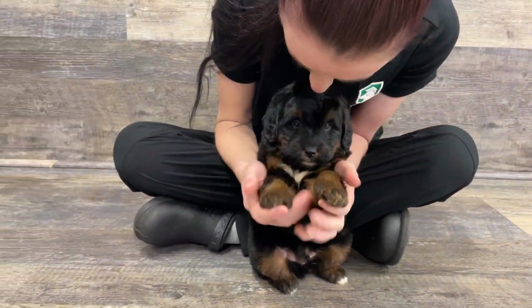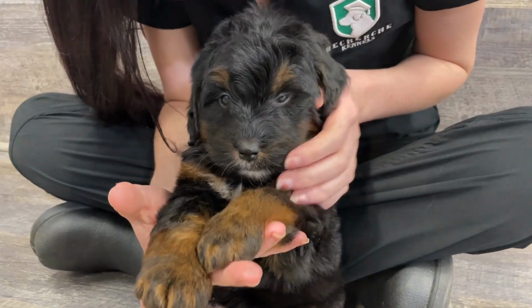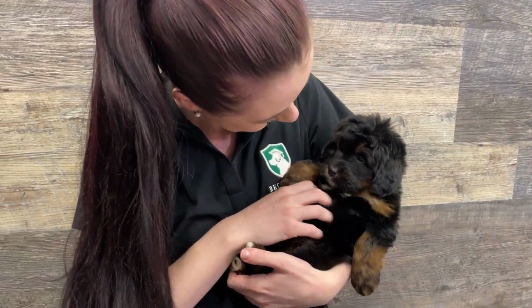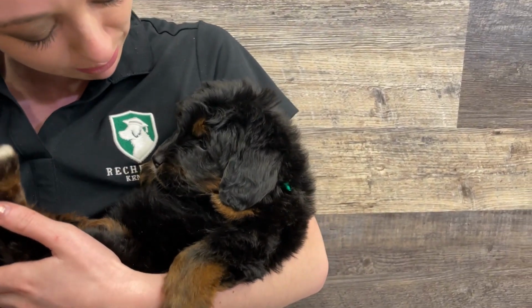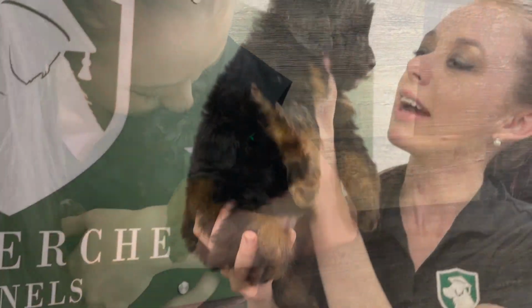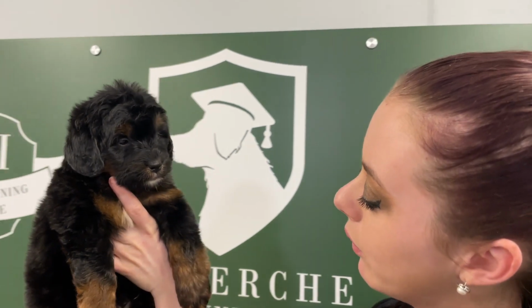He actually scored a perfect 5 out of 10, so he's really balanced with his energy, but in his litter, he's actually one of the calmer puppies. And then he's a 6 out of 10, so he is confident. He's not the most confident dog. He is naturally submissive and sensitive, but he's not shy and timid. He's a 6 out of 10.